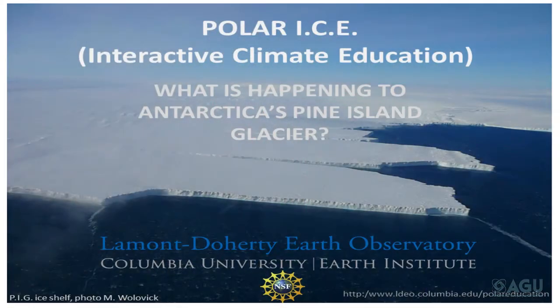So we'll just go through the background. This is PIG, what Robin was talking about, and you can see this is the floating ice shelf. Isn't that a gorgeous picture? One of our grad students got this just this year. I call it PIG because I think that resonates with students. Pine Island Glacier is wonderful, but there's just something catchy about PIG that students seem to like.